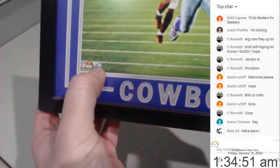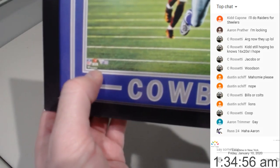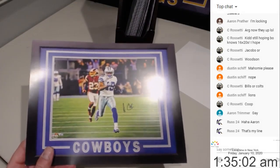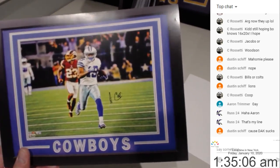Your Fanatics certificate, it's right there on the photo. Again, I can't read it, but it is there. Fanatics on the photo as well. It finally went to a fan, Mr. Javi Garcia. Cowboys fan getting that. Javi, that's sweet, brother. Nice hit.